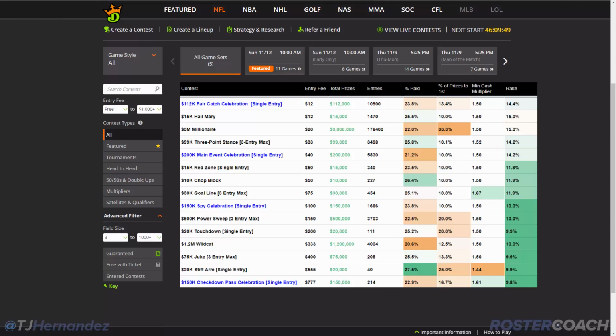So pretty manageable field. But that Stiff Arm at the $555, we saw almost 28% of the field being paid, which was making it one of my favorite contests of the week. This celebration game, just 23% of the field being paid. But again, if you're looking for upside, a relatively small field, that's about as good as it's going to get.